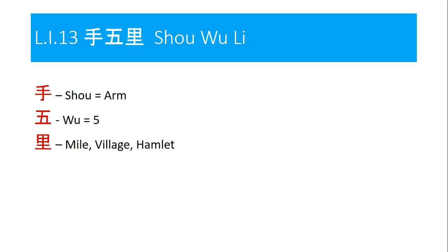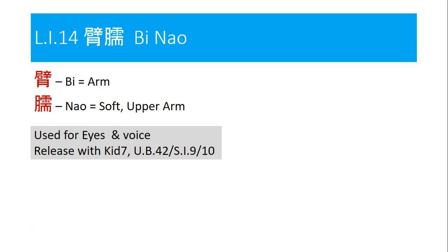The 5-mile points, large intestine 13 and liver 10, are unclear to me as to how or why they receive this kind of name that might suggest an equivalent importance to stomach 36 or a role in regulation. They may have been named that way because of the large vessels that they are on. The name for large intestine 14, Binao, seems to be a description of its locality, and it may well be the case.